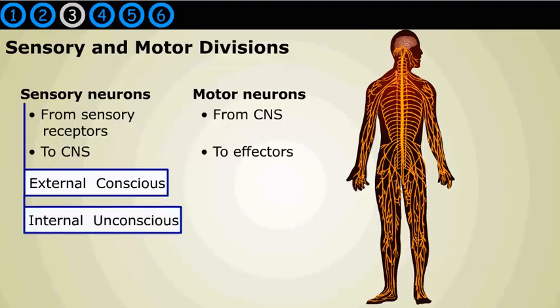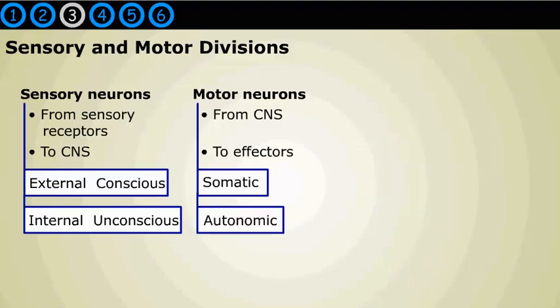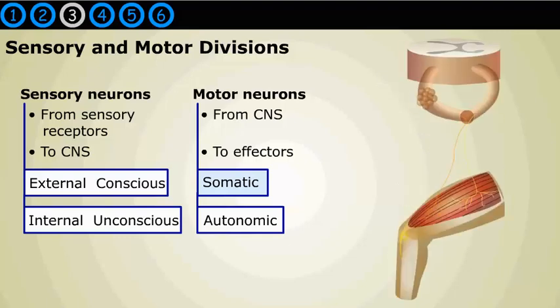Neurons of the motor division can be classified into two groups depending on the category of effector they stimulate. These subdivisions are known as the somatic nervous system and the autonomic nervous system. Motor neurons of the somatic nervous system stimulate skeletal muscles. They control the movement of the limbs, torso, and head. Most of these neurons are under our voluntary conscious control, but some movements they induce are involuntary.